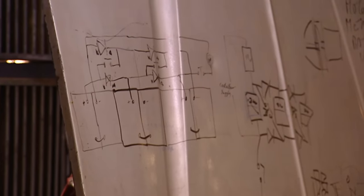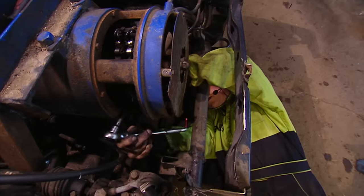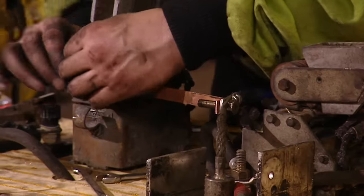Less than 3 hours remaining, and whilst Paul scratches his head over their complex control panel, headstrong Brian is determined to move things along and has taken it on himself to wire up the Suzuki. It's vital that they don't get their wires crossed, or they could be in for a nasty shock.